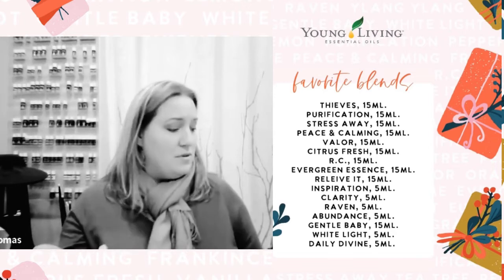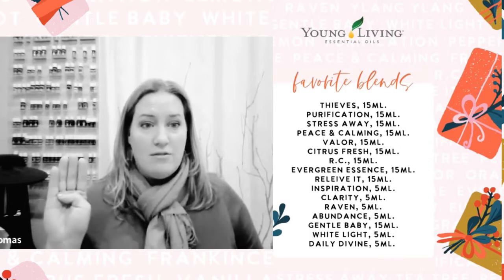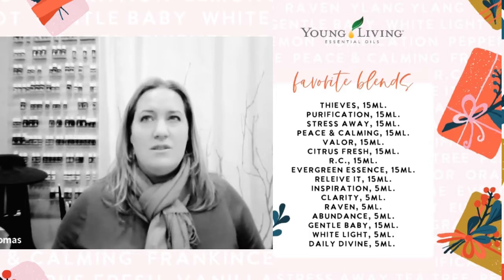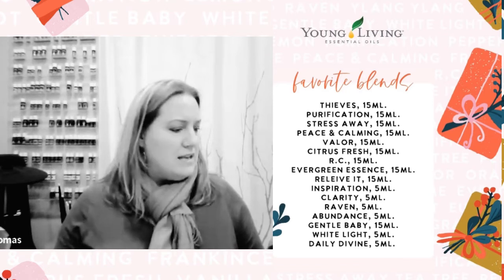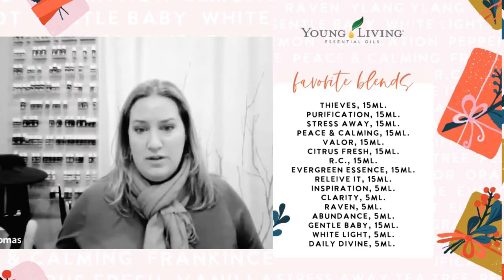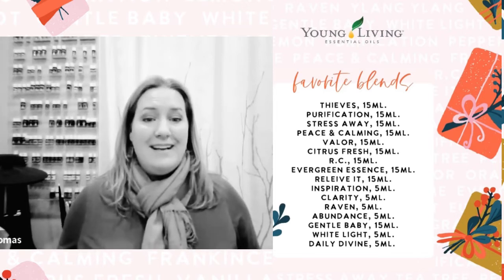White fir, black spruce, sandalwood, palo santo. There we go. There's 4 tree oils already. I'm all in on this. Vetiver, which is a deep, roots type of earthy. It's a grass, yeah. And manuka and jasmine oil. So that just sounds like a divine combination. I don't know what I would use it for yet.